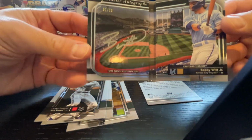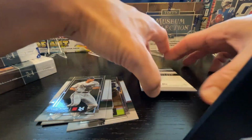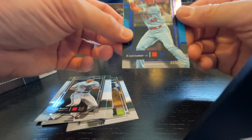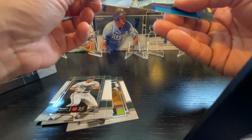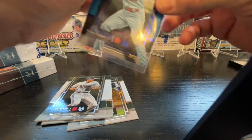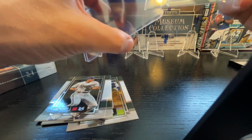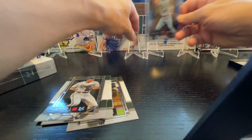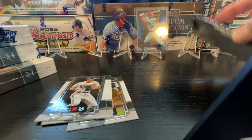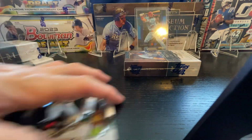But let me open it again. Look at that. 1 to 25. Woo! All right. Already a great pack. And a Paul Goldschmidt to 150. Not bad. This guy I can sleeve. This guy I can sleeve. Wow. First box. How about that? This might have to be the thumbnail. All right.